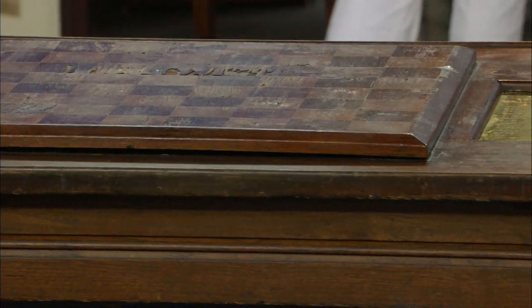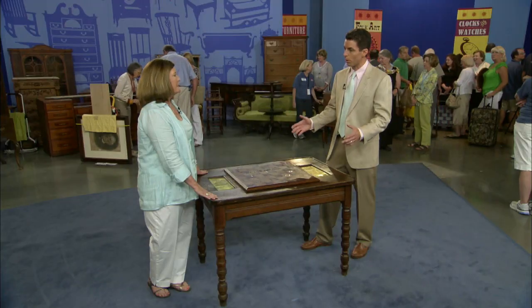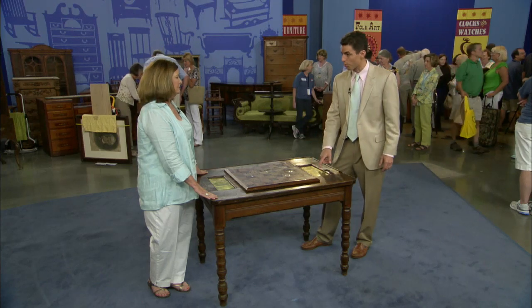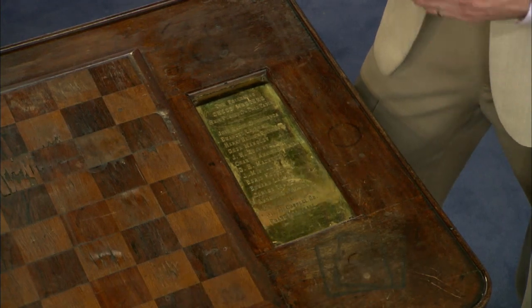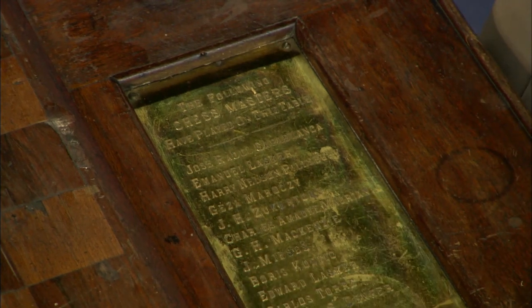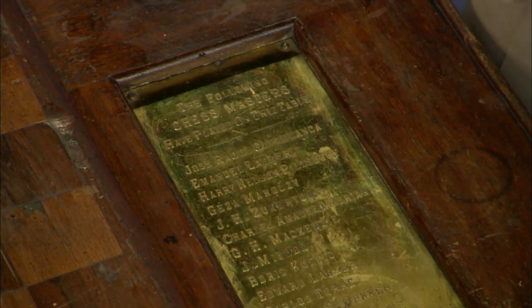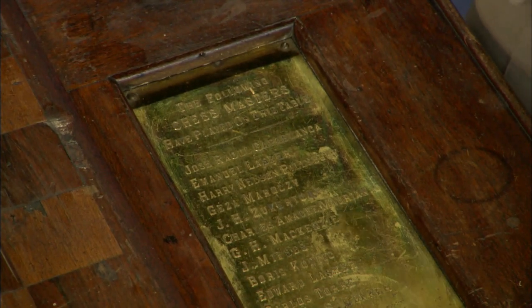Well, it's a fascinating table, and as just an object, it's interesting, but what really makes it here are these engraved brass plaques. Right. It says the following chess masters have played on this table, and it goes on to list an amazing who's who of the great chess players of the late 19th and early 20th century. The first name on here is Jose Raul Capablanca, and that's a very famous name in the chess world. He was a Cuban-born player.